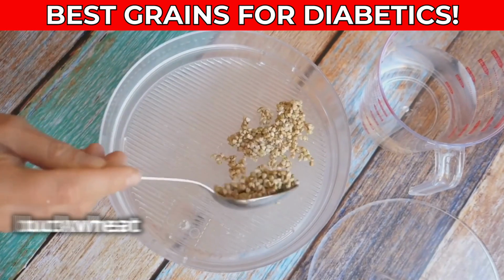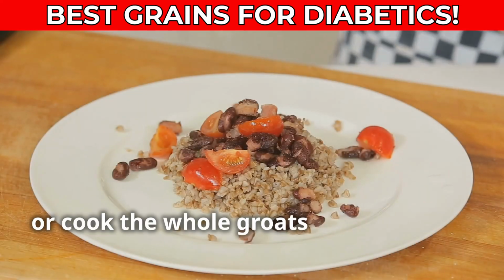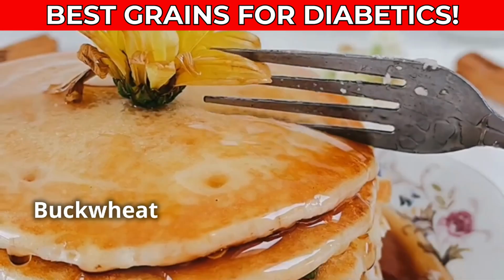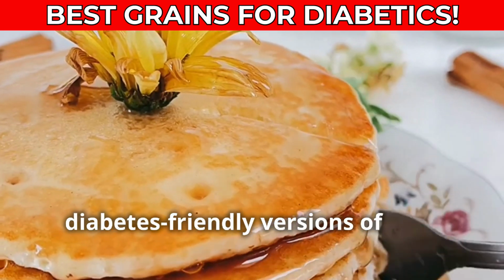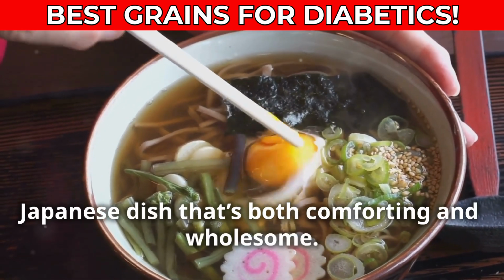In the kitchen, buckwheat is as versatile as it is nutritious. Use it to make hearty porridges, or cook the whole groats and toss them into salads or grain bowls for a nutty, chewy texture. Love pancakes? Buckwheat flour is perfect for creating delicious diabetes-friendly versions of your favorite breakfast treat. You can even use it for soba noodles, a Japanese dish that's both comforting and wholesome.